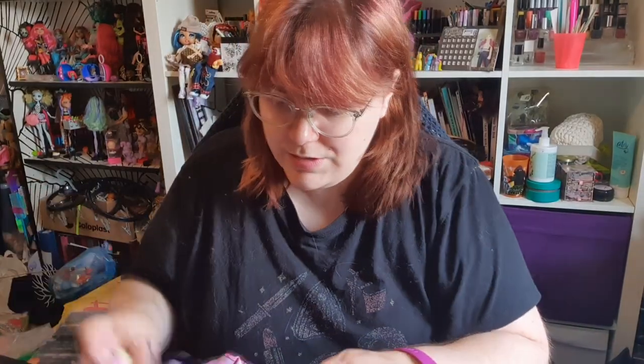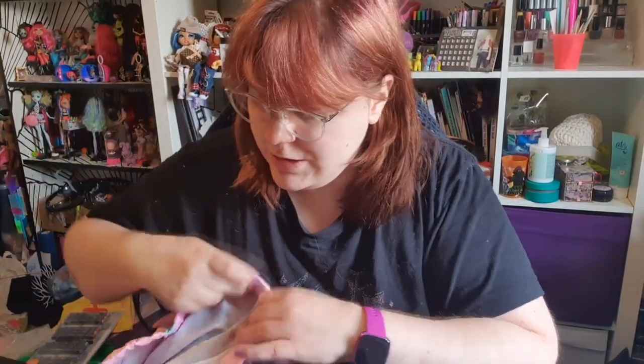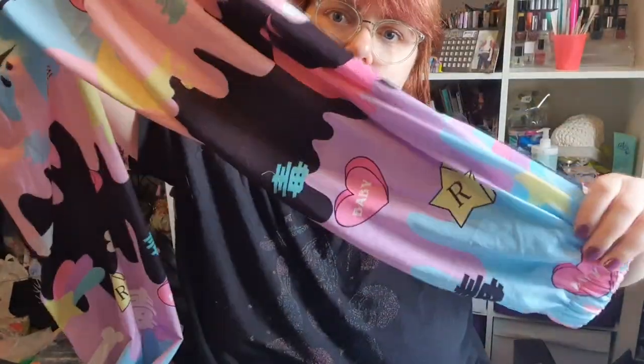Okay, so there's also some clothes in here, and I will do maybe a little try-on haul as a short. We'll see. This is a couple of items. So the first thing I got are these pants. These are absolutely fantastic. These are like sweatpants. They're just so cute. I really, really like them. So I'm just gonna put them over there. Yeah, yeet.